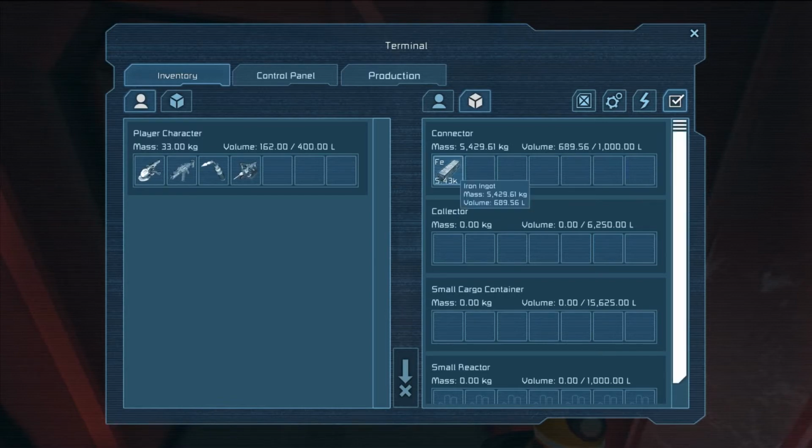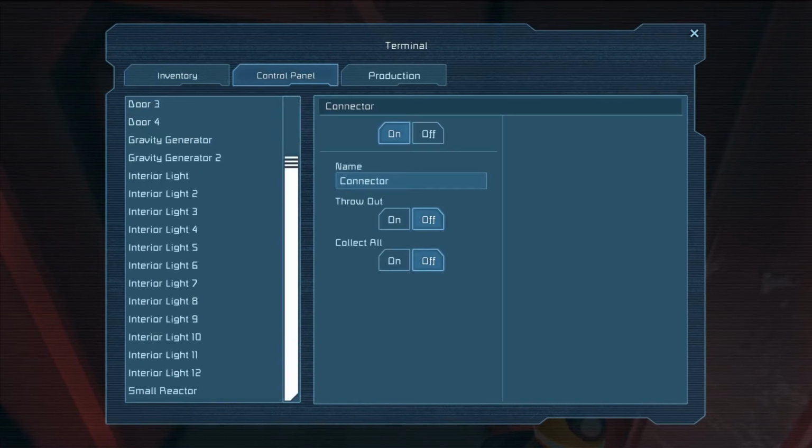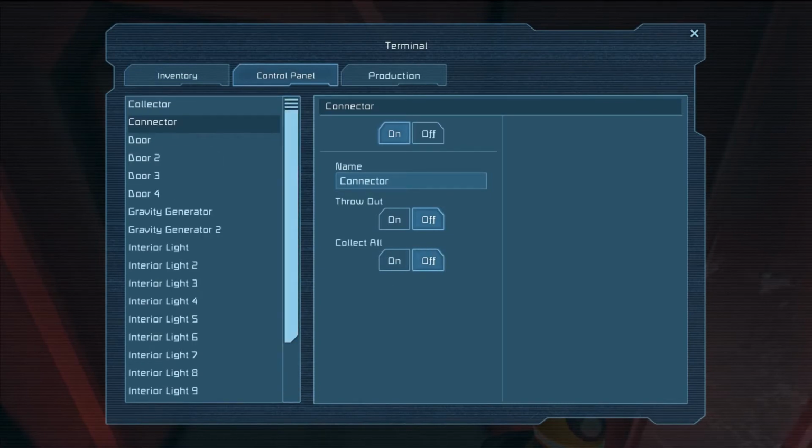All the iron has been transferred into the connector, and of course you can move it into the small cargo container. I don't know why it doesn't do it itself, but maybe it does once it goes over once. So it is work in progress, but the good thing is it works. We can also... Oh no, is it still on? No, it is not on collect all.